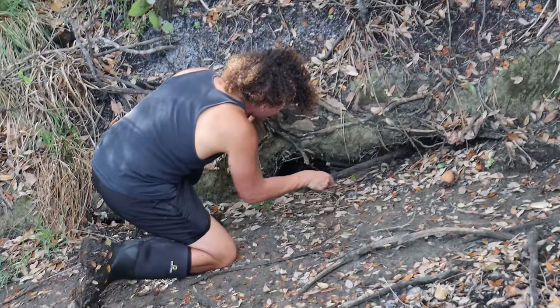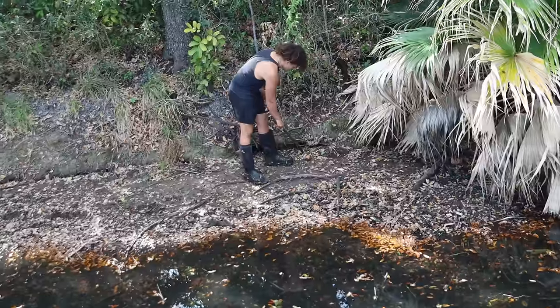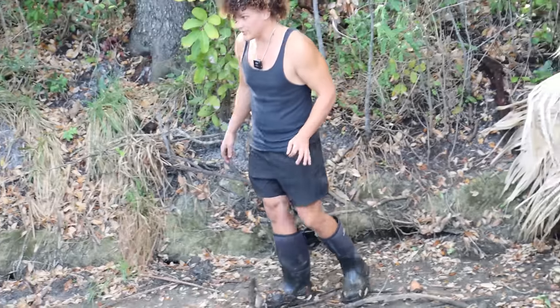Yeah, this one doesn't run anywhere at all. Oh my God, dude. Look, you see this? There's a literal, I think it's a raccoon skull. Dude, what? I'll bring it up with the frog. That is creepy. That is weird.